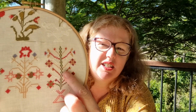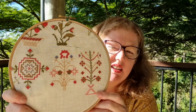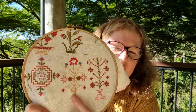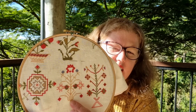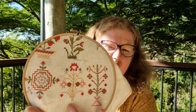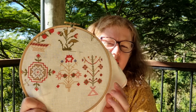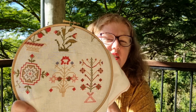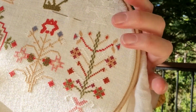The bit that I worked on, I think I might have already finished this set of flowers when we last did Floss Tube together, and this is the one I worked on. I think I started and did this much. I'm just up to virtually doing the urn that it's sitting in. I think I started this after my last Floss Tube episode, so that's what I have done so far.